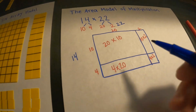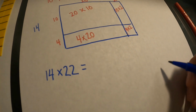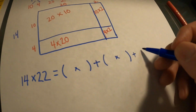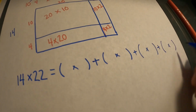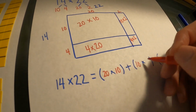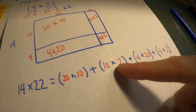Let's see. So I know that in my 14 by 22, and I'm going to write out all the steps here in an equation. Okay, so I know that it's going to be a something by something plus a something by something plus another something by something plus another something by something. Okay, and I'm just going to fill that in. I have a 20 by 10. I have a 10 by 2. I have a 4 by 20. And I have a 4 by 2. Okay, those are all my partial products.